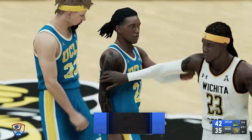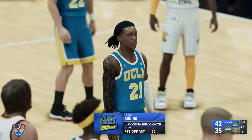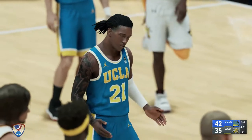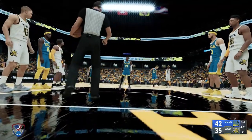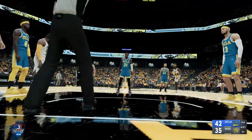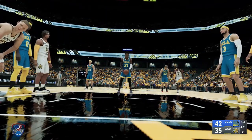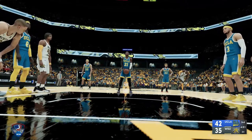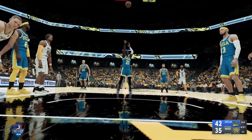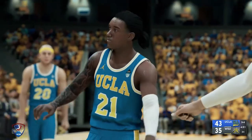Jackson showing up to the line. 30 points off of assists for UCLA and 9 3-pointers made. Take a break. 2 shots. What a game for Mikey Jackson. Super confident. Lots of misses, but still some very momentous made shots. First free throw down the hatch.